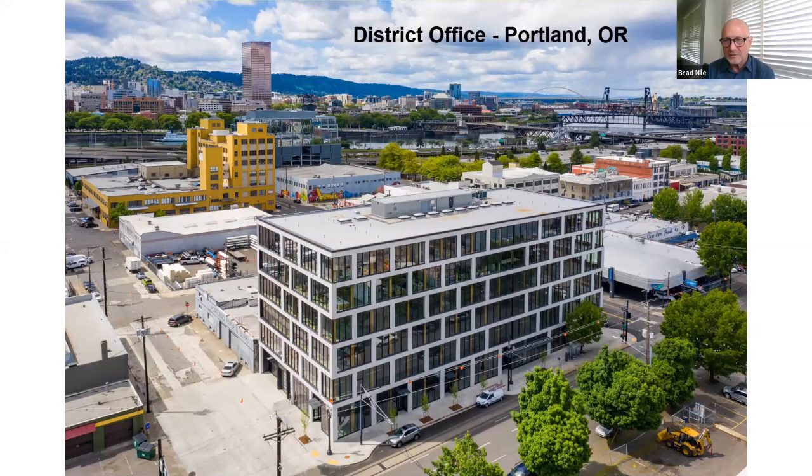Concrete, we ran concrete scenarios. And when you add the mass of an entire concrete structure to soil conditions as, I don't want to say poor, but just challenging soil conditions, the foundation became significantly more massive and costly, and timber was the most economical option.